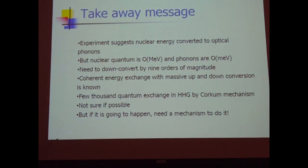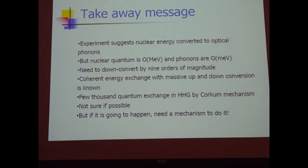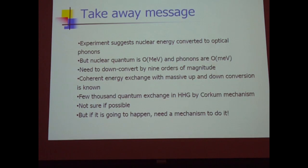Okay, so from the cold fusion experiments, the experimental evidence, subject to interpretations and inferences, seems to suggest nuclear energy is being converted directly to optical phonons in the LETS experiment. Perhaps in the Fleischmann-Pons experiment, if you think you're making optical phonon modes with the flux, the energy is going into the optical phonon modes.